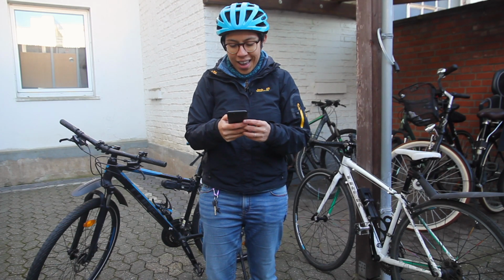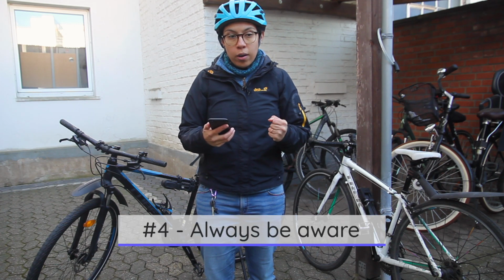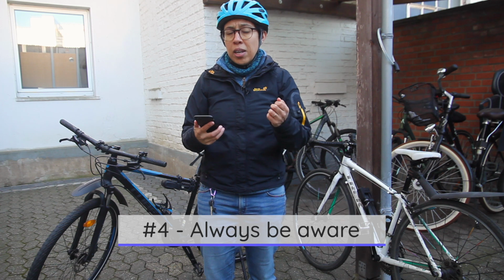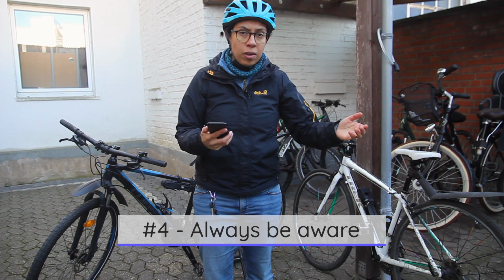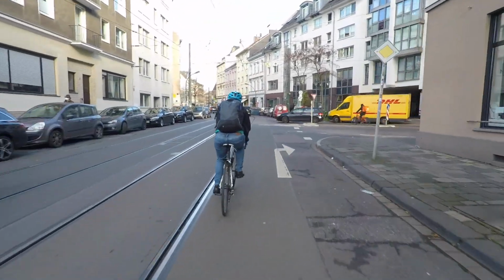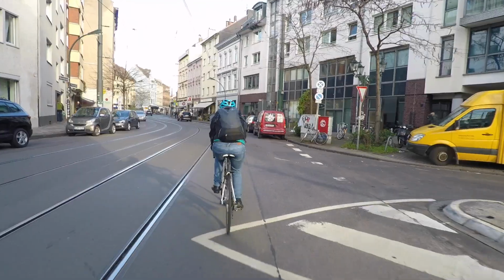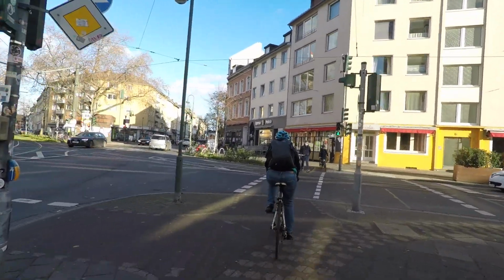Hopefully. What else? Another rule is you always have to be aware of your environment. Like I mentioned, cycling in Germany, you sometimes need to be next to the cars, you need to be on the streets, and there's a lot of things going on all the time. Europe has very tiny streets, so there's always chaos, somehow chaos. So you always need to be aware.